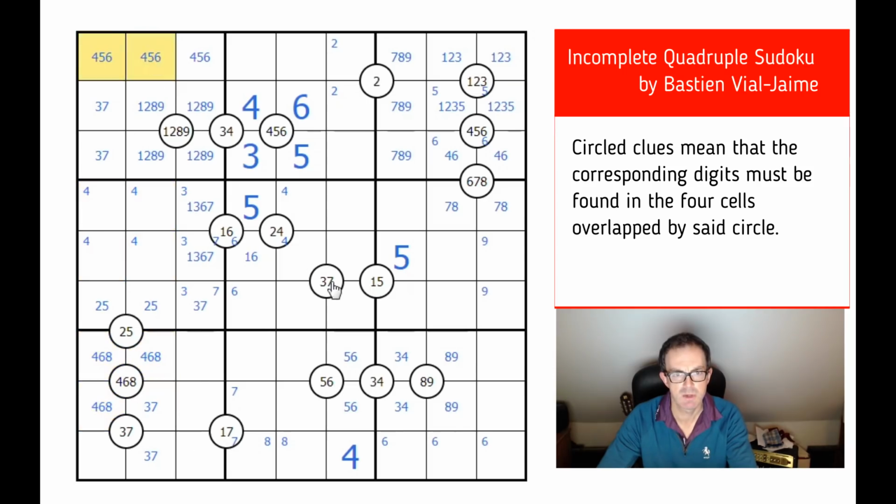So these 2 squares can't possibly be 4. If we try and put a 4 here, for example, there would have to be a 4 in one of these 2 squares, and then there would be nowhere to put a 4 in the bottom box. So these 2 are not 4, and this is a 4.